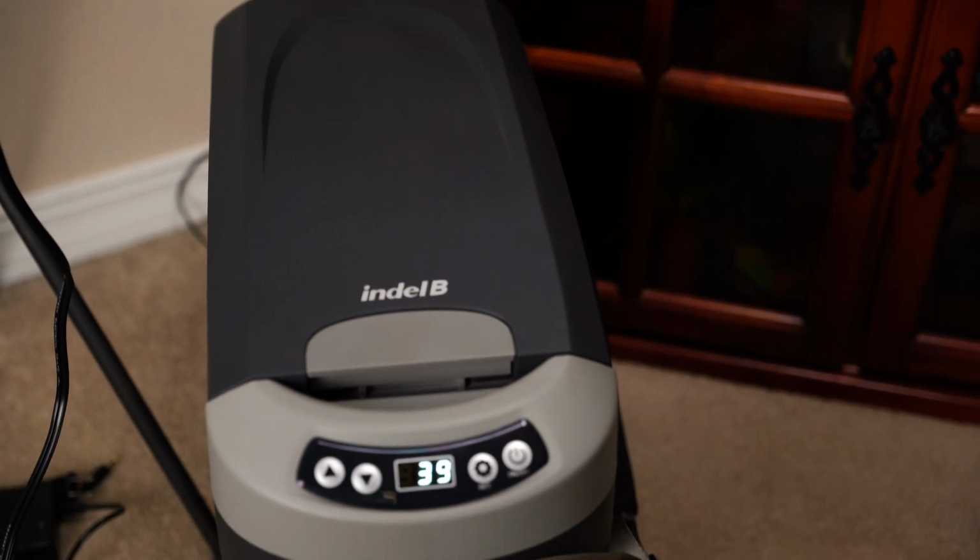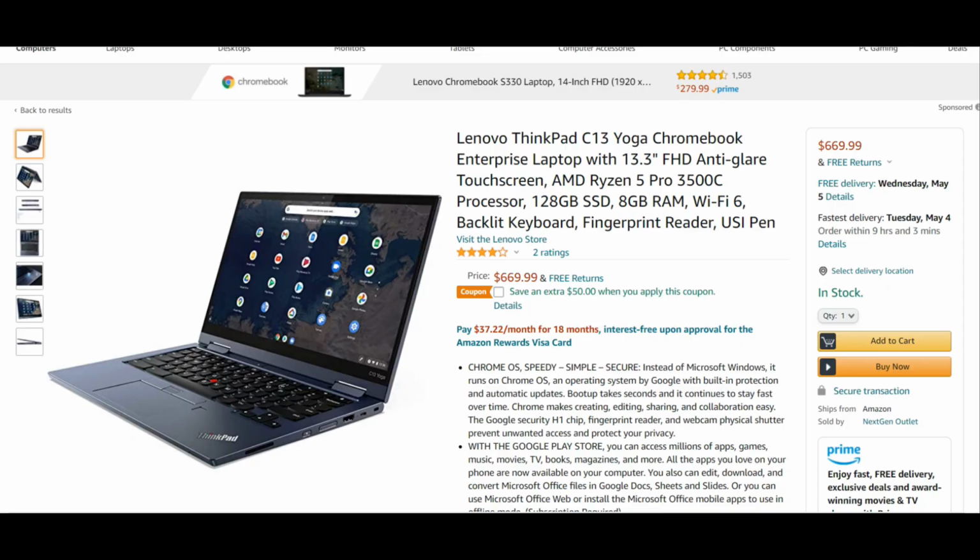So jumping to my next item, it's going to be the Lenovo C13 ThinkPad Yoga Chromebook. I've already talked about this in the initial review. My only complaint about this laptop was the price. Now, this price just went up a little bit on Amazon, but you can go to Lenovo or other sites and get it for less. Right now, according to my screen, it's $669, which was a surprise to me. But yesterday it was on Amazon for $569, and it's on Walmart for $569. Or you could go to Lenovo's website and get it for $589, slightly above the $500 price point.